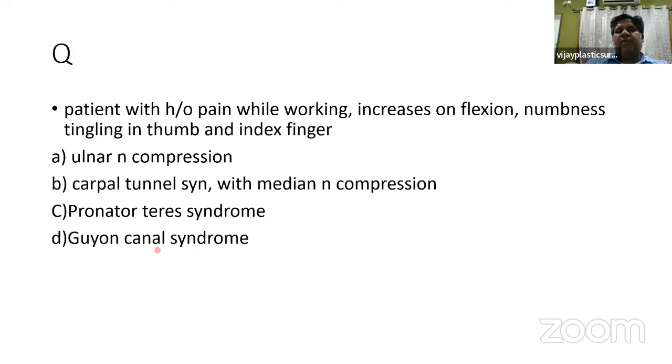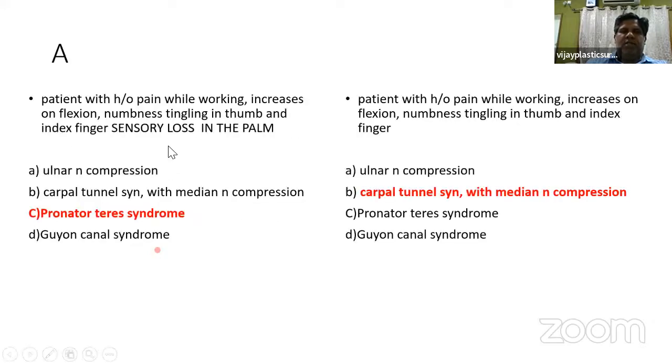Patient with history of pain while working that increases on flexion, numbness, and tingling in the thumb and the index finger. So if the thumb and the index finger are involved, usually it is carpal tunnel syndrome. But whether it's pronator teres syndrome or not depends on whether the palmar aspect sensation is present or not. If there is a sensory loss in the palm, then it is pronator teres syndrome, or the median nerve compression is quite proximal. If there is sparing of sensation in the palm, then it is carpal tunnel syndrome, with median nerve compression only in the carpal tunnel.